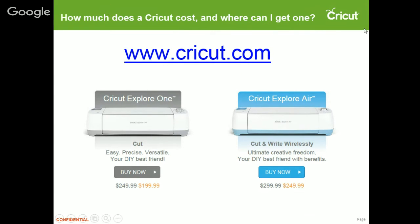So talking real quick about just kind of how much does a Cricut cost? Where can I get one? The simplest answer is just go to Cricut.com. The Cricut Explore 1 retails for about $199, and then the Cricut Explore Air, which has built-in Bluetooth. So if you want to have your computer on one side of the room and just have the machine cutting wirelessly on the other side, or if you want to use your iPhone or your iPad to cut with the machine, we have a really, really awesome app. And this one has that built-in capability to be able to communicate with those devices. So you can design something right on your phone or right on your iPad. It saves to the cloud, and then you can actually even cut it right from your phone. Also, we have an Android app in the works.